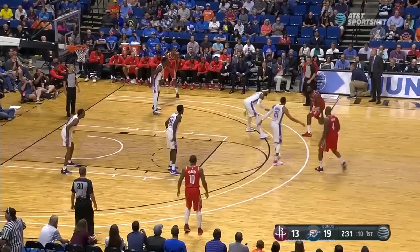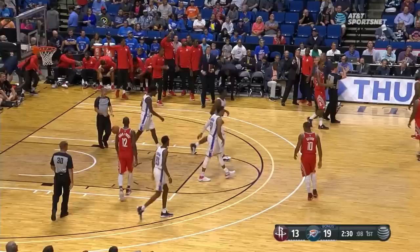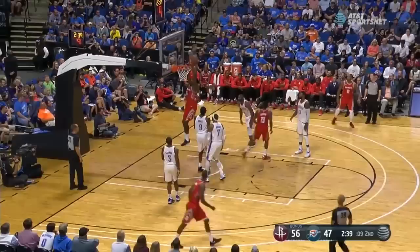Nine on the shot clock. Contested three for James as he knocked it down over the top of Carmelo. And the foul to boot, so a four-point opportunity. Harden one-on-one here with Anthony. Takes him off the dribble. Draws two defenders, and it results in that.